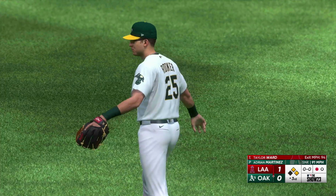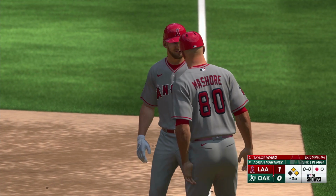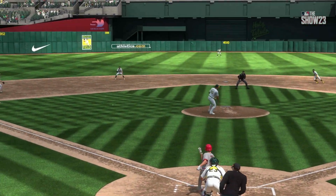His confidence level is so high. Really nice job of coming through in a big spot. Didn't make quality contact on the ground ball to the pull side, but sometimes it's just a matter of finding a hole in the defense.